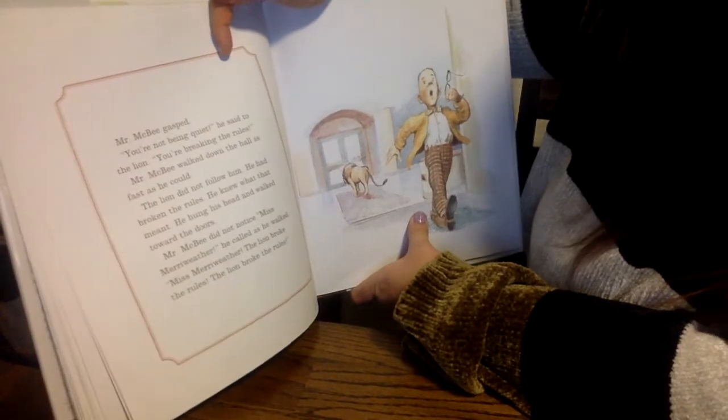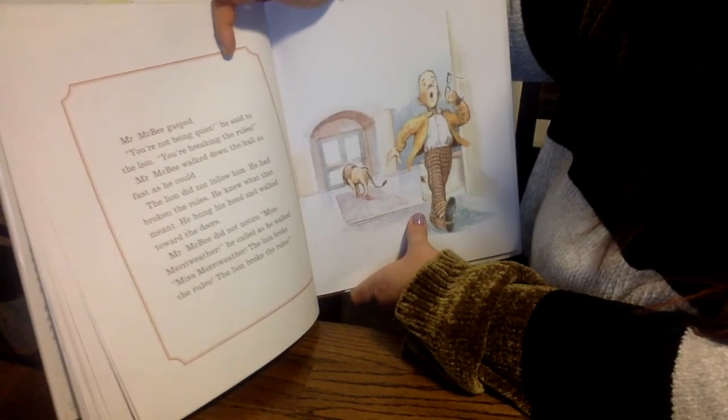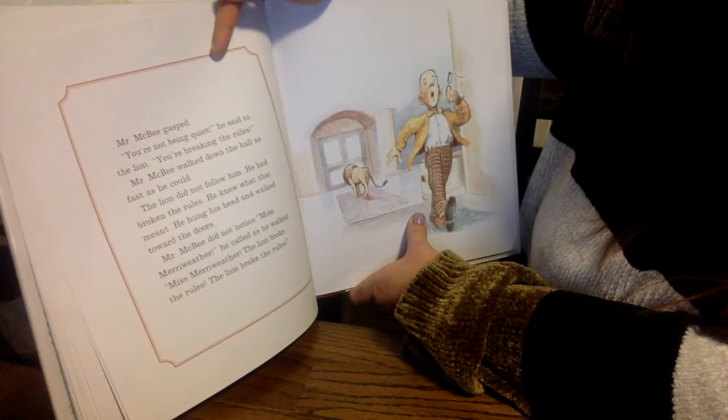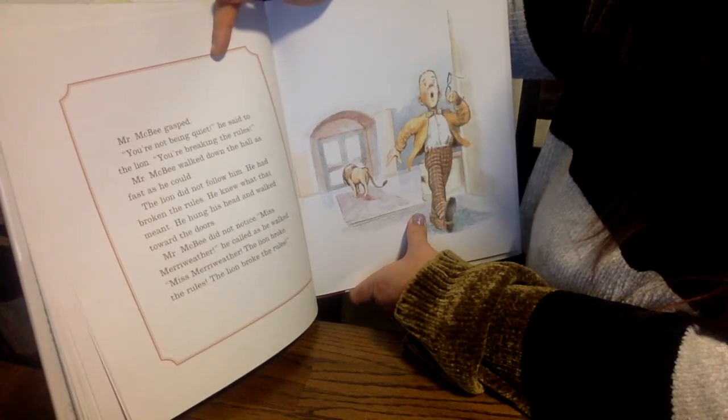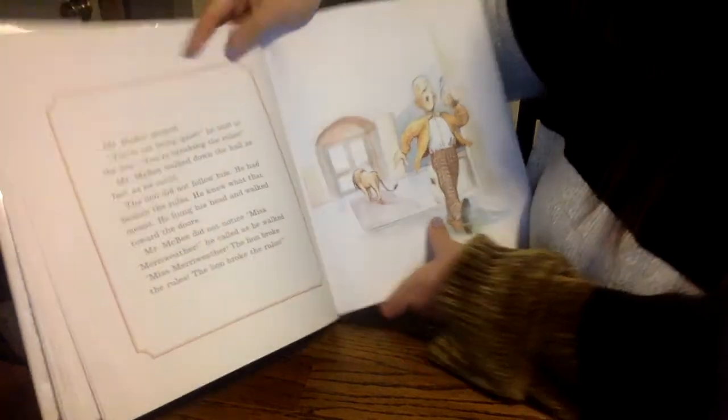He hung his head and he walked towards the doors. Mr. McBee did not notice. "Miss Merriweather," he called out as he walked. "Miss Merriweather, the lion broke the rules. He broke the rules."